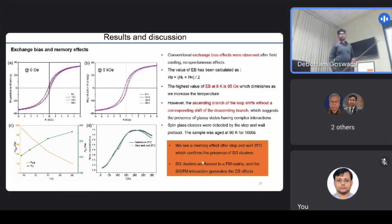Thus, the spin glass clusters were tested by the stop and wait protocol in the ZFC. First, this ZFC curve was recorded without any stopping in between, and after that, the stop and wait ZFC was recorded. When we were cooling down the sample, we stopped at around 190 Kelvin for 1000 seconds to check the memory effects in the sample. Then when we record the curve, we see that there is a dip in the ZFC magnetization, which suggests that there is a memory effect present in the sample. Thus, we can confirm that spin glass clusters are present in the sample, and the exchange bias effect arising is a result of the ferromagnetic spin glass interaction in the sample.